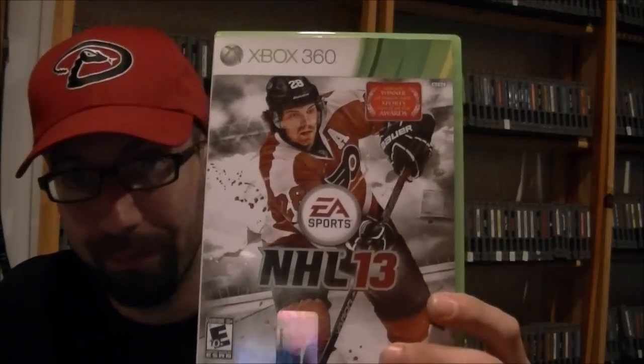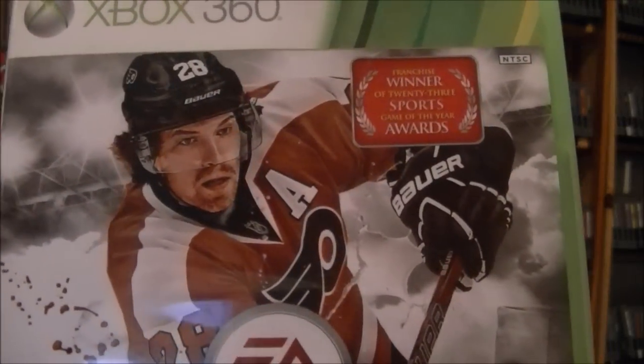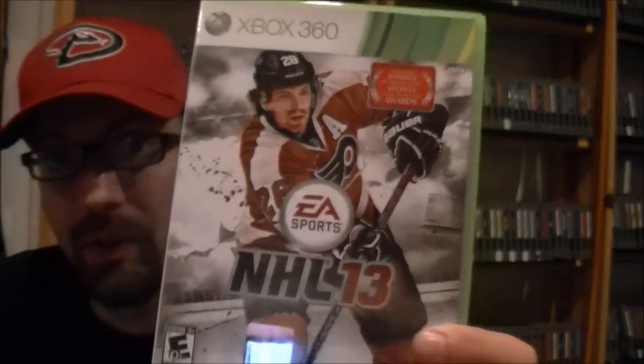The next game I picked up, this is one sports title I do pick up every year because of the fact I'm such a huge fan of the sport, especially because of who's on the cover this year. But that game is NHL 13. If you guys know, I'm a huge Philadelphia Flyers fan, and the fact that Claude Giroux is on the cover is just all the more reason why I had to pick it up. But NHL 13 is an EA Sports title I do pick up every year, and that's because I'm a huge hockey fan. I love hockey, and I have to have this every year.